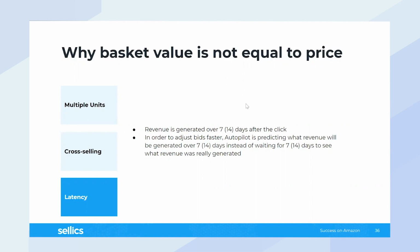Now, the drawback of this is that you always need to wait for 7 days before you can take action. And so in order to adjust bids faster, Autopilot is predicting what revenue will be generated over the next 7 days, and instead of waiting, will make those bid adjustments based on the predictions, okay? So latency is the third big thing why basket value is not necessarily equal to the price, because there's a certain delay. So those are three reasons why basket value is actually not equal to the price.